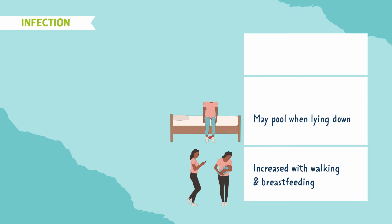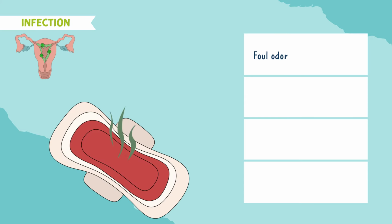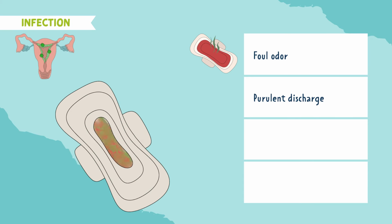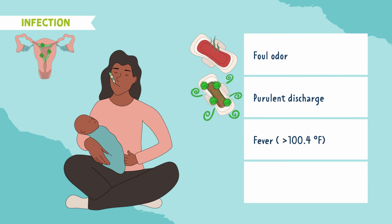Okay, let's talk about signs of an infection. Endometritis is an infection in the lining of the uterus. Signs and symptoms of this could be a Lochia that has a foul odor, Lochia that has purulent discharge, a fever greater than 104 Fahrenheit, and abdominal tenderness.